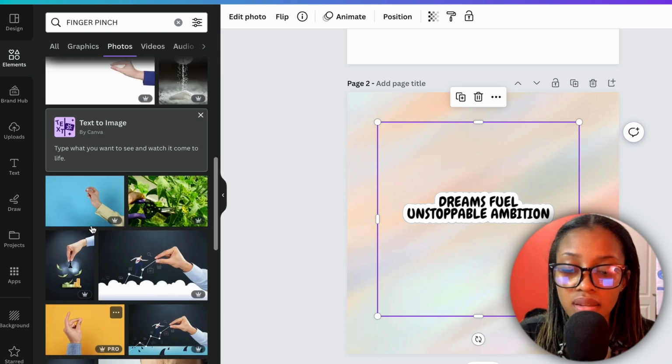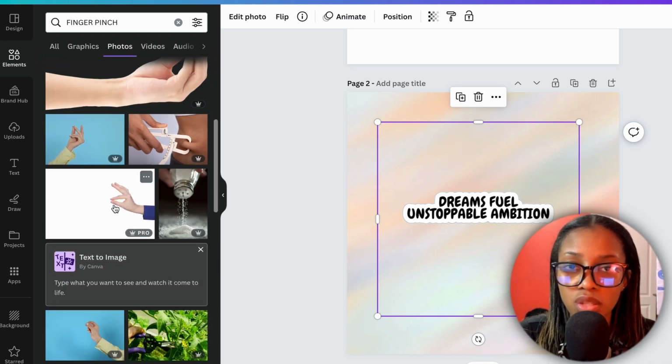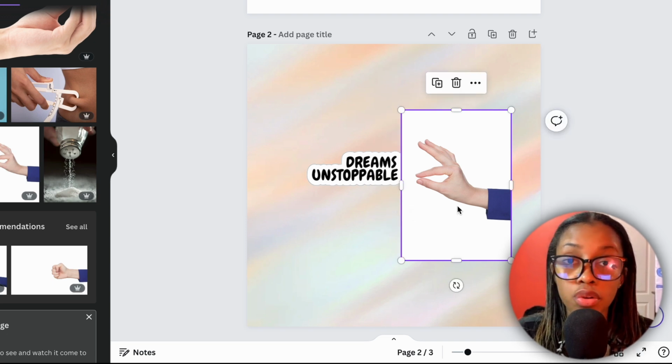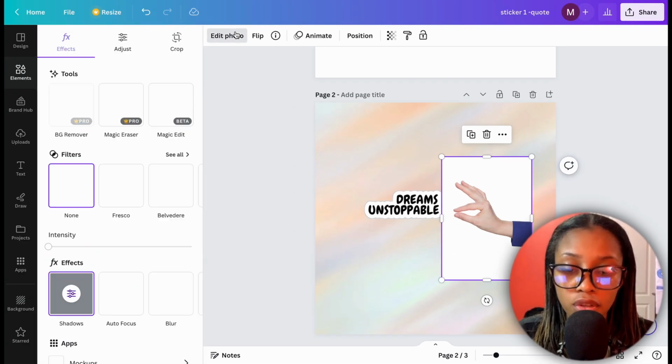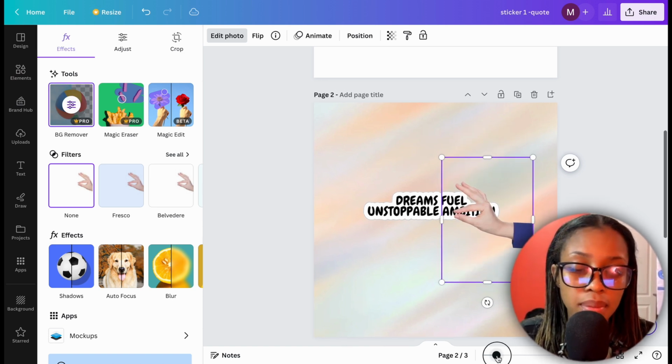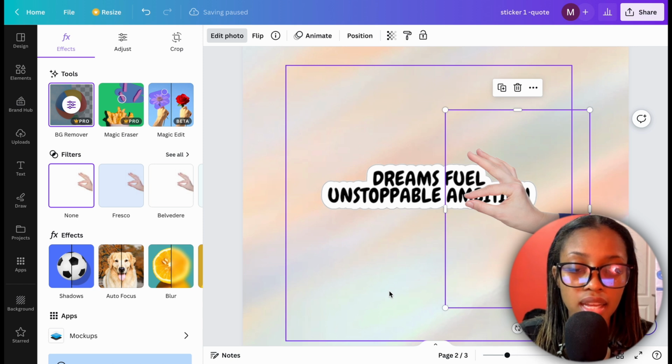So something like this could be used, something like this. So I like this one, so I'll go ahead and click this one. But now that I clicked it, I need to do the same thing. I need to remove the background. So I'd go to where it says edit photo, and then I would click again where it says background remover. So now that the background has been removed, I'm going to zoom into this a little bit more so I could see my workspace better.